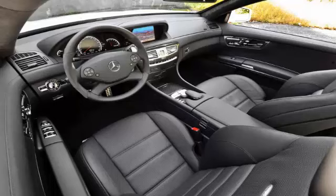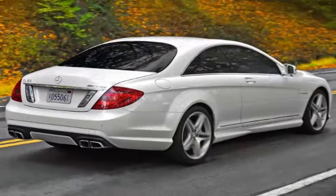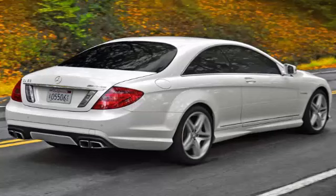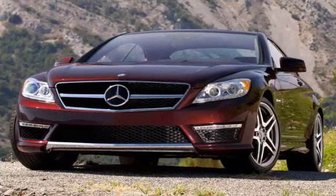Although the doors are long and heavy, they open with surprising ease, and while the power closing feature may not be strictly necessary, your passengers will think it's neat. Thanks to extensive adjustments and heating/cooling/massaging capability, the CL's front seats are among the best in the business for road trip comfort, and their active side bolsters automatically provide lateral support as needed.